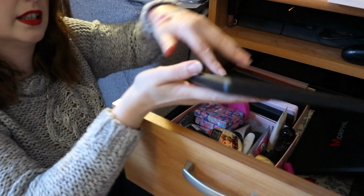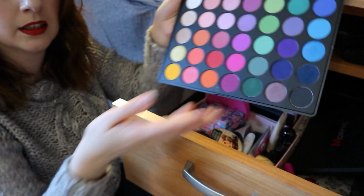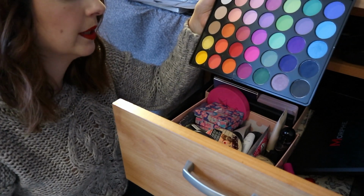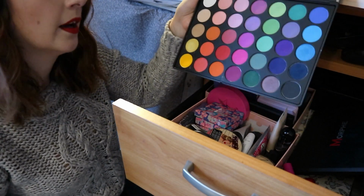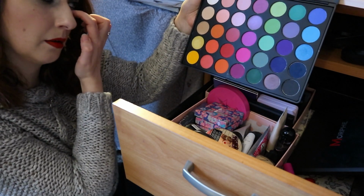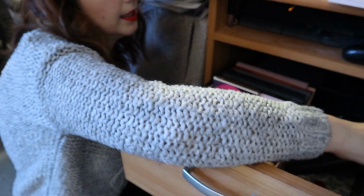I then have the 35B. This, as I said, is their Brights palette. It's super, super bright. I've not even touched it yet. I really want to have an afternoon of playing with this and do some really fun eye looks with you guys, but I don't really know what to do yet, so I need to do a video on that at some point. So that's got to stay.